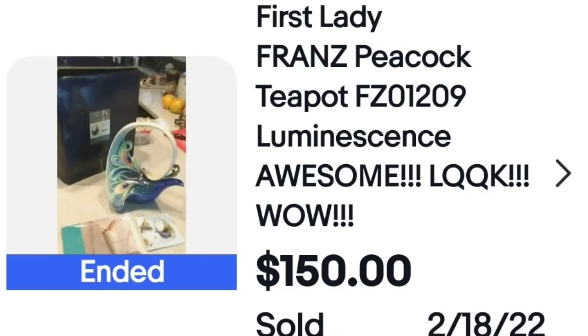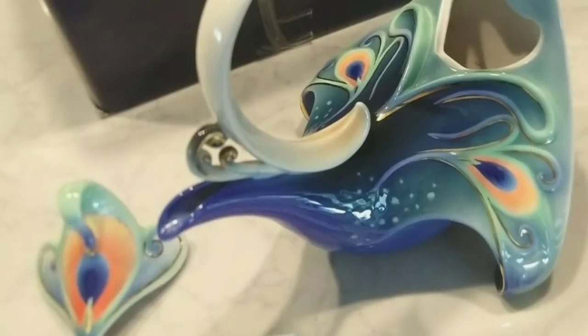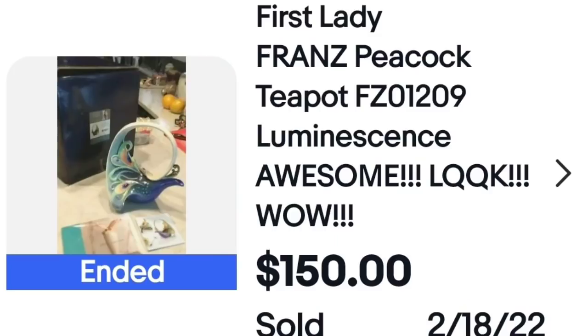So this is a First Lady Franz Peacock teapot. Absolutely beautiful. It sold for $150. Here it is up close. So you can see amazing, amazing detail and work on these. I did not know this brand until I did my first teapot video. So I'm glad I know it now so I can be on the lookout for them. And you can see on the bottom, this one is very, very clearly marked.